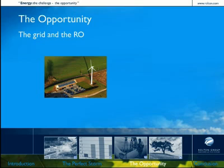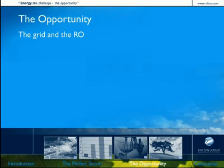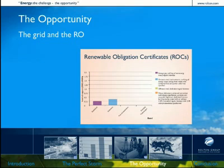This has now changed, and companies are rewarded more for using less established technologies such as wave, tidal stream, anaerobic digestion, gasification, pyrolysis, dedicated biomass, and geothermal energy. With ROC banding for these projects set at 2, these projects become financially very attractive, as this is equivalent to 7 pence a kilowatt hour before the output is even sold.